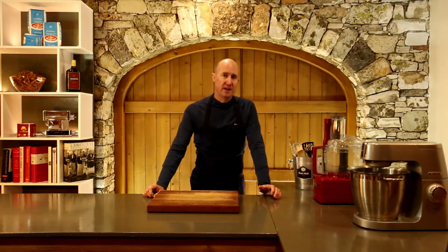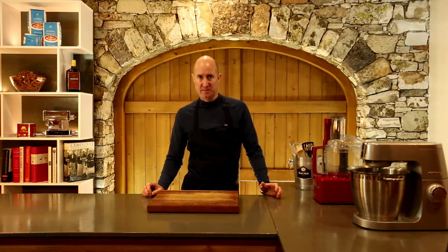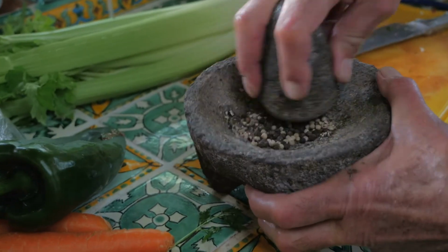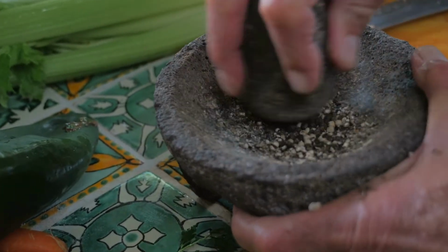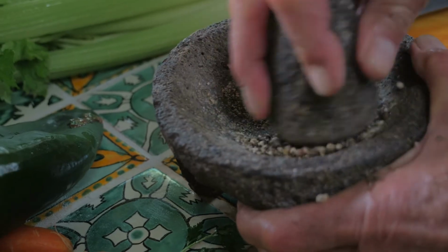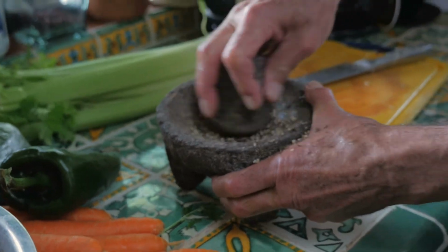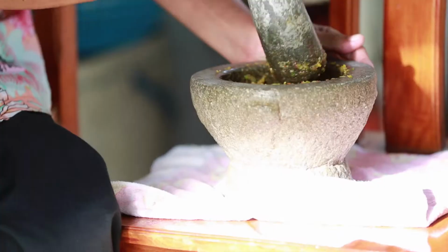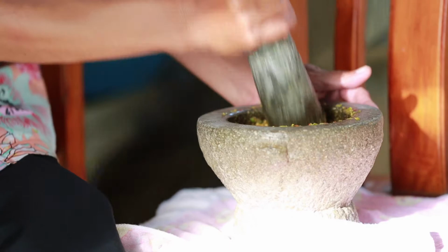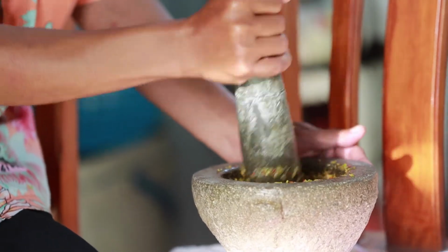Now, the purists will argue that a spice grinder isn't as authentic and doesn't give you the same authentic flavour, but I'd argue that with a spice grinder, I'm much more likely to grind the seeds and the paste from scratch than dig out some old pre-ground spices from the back of the cupboard, because I can't really be bothered wasting 15 minutes to grind them all down by hand. That's just my personal opinion. If you've got the time and the energy to use a pestle and mortar, then great.